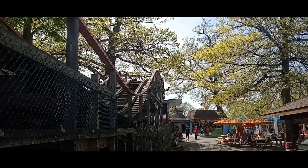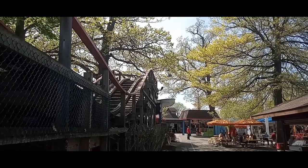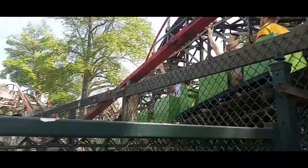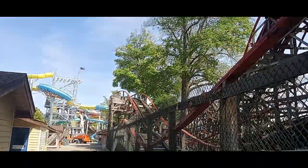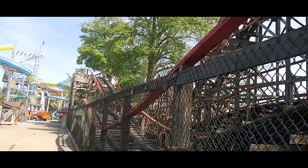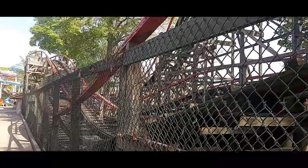So for Comet's final score, I'm going to give it a 578 out of 1,000. It does a lot of great things for a family coaster, but that being said, it's still a family coaster, and it's not like Oscar's Wacky Taxi or anything, that's for sure.